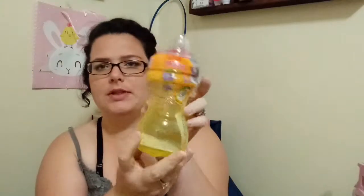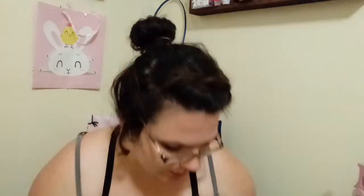Got my daughter this Newbie Easy Grip. It's the 6-month plus sippy cup. It's a pink or red and yellow sippy. These were $2. And then for now, I got her a toy. I usually get her a toy every little bit so I can donate one of her toys, or try to.